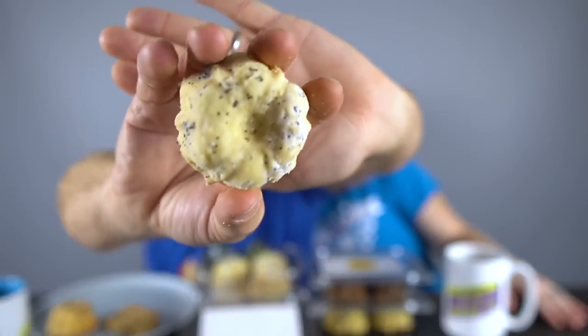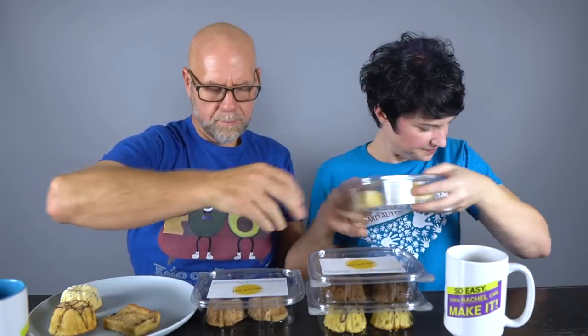This is obviously lemon poppy seed. Yeah. Hard to disguise that. I see lots of... Oh, yeah. Smell that lemon. Beautiful poppy seeds in there. This is... I'm assuming chocolate. This one's chocolate.